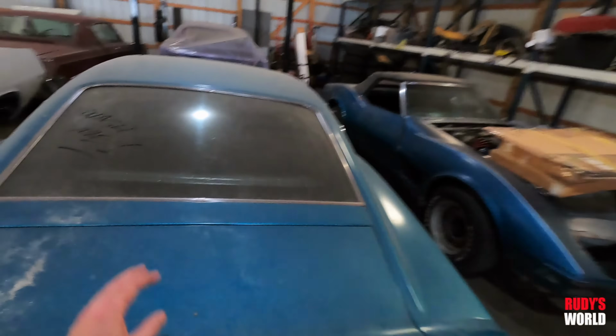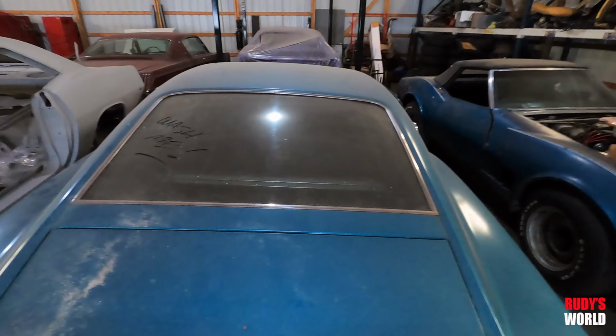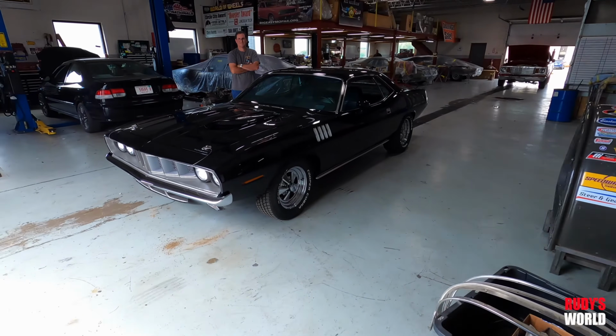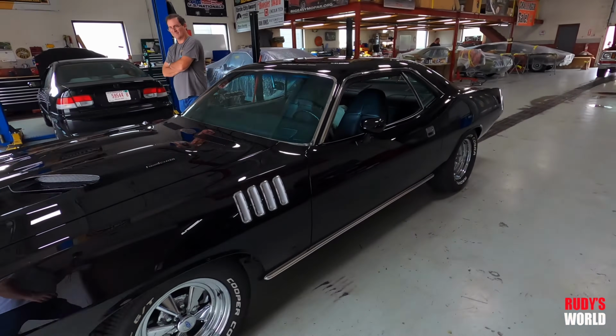Hopefully we're gonna start taking this car apart soon and really seeing what the body looks like. But we're not here to talk about the Ford. We're here to pick up the Cuda, so let's go get it. Put my tip on. Paid in full, the bill's paid. Can now load her up.